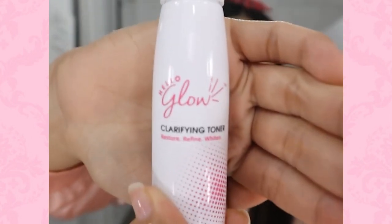Okay, and the next is, after that, of course, you need to use the toner. Syempre, since open yung pores natin, we need to clarify the, yun na nga, yung mga dark spots natin bukod sa peeling gel na yan. So, this one helps you restore, refine, and whiten. So, the target is to really whiten your face.